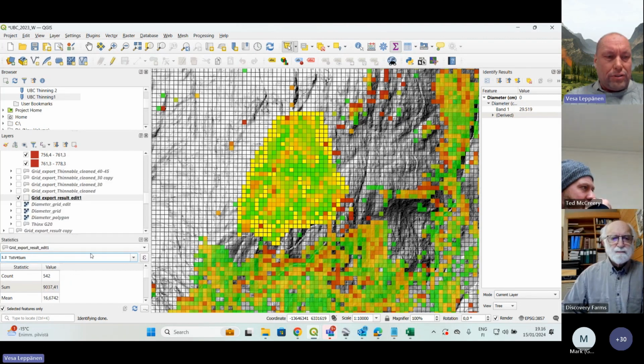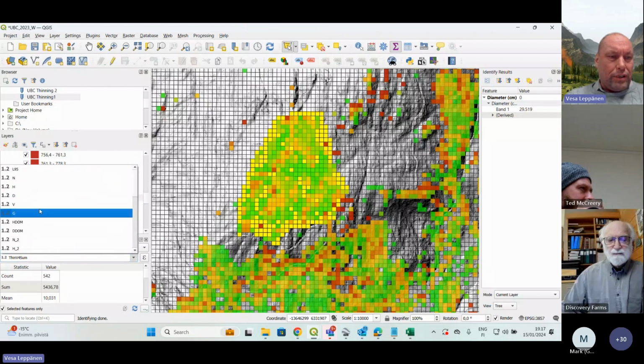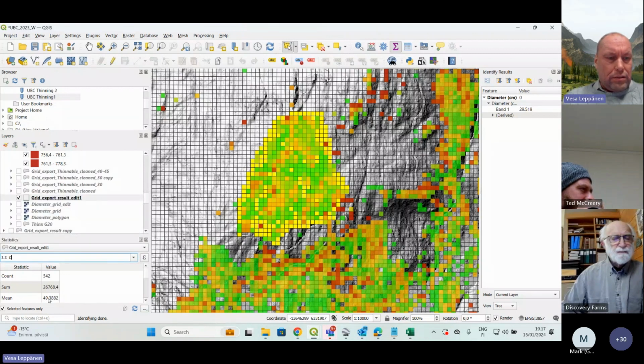And if we did final felling, the total volume would be 9,000 cubic meters, but that's not the time yet. So let's do the thinning. In thinning, we would get 5,436 cubic meters of timber. And if we ask what is the basal area here before thinning, so 49. So it's pretty high density. As far as Finnish conditions go, it's very high basal area already. And you can take a bit more than half of the trees out in the thinning to be at the basal area of 20. So this way you can investigate and find where to do thinnings.